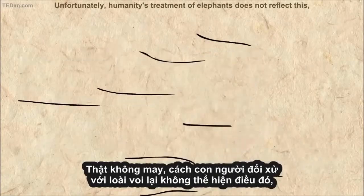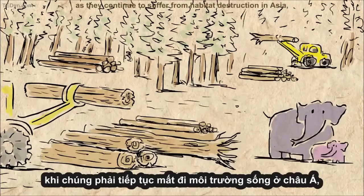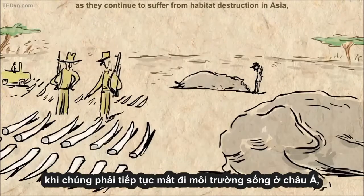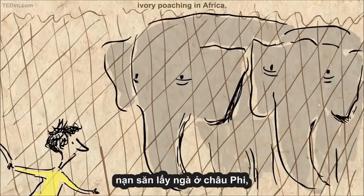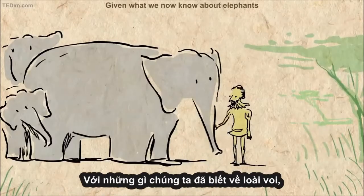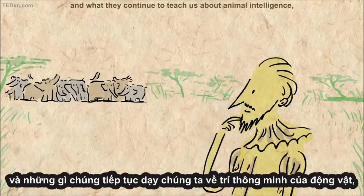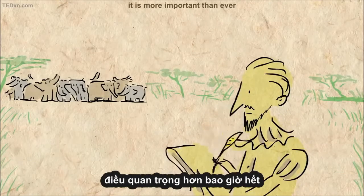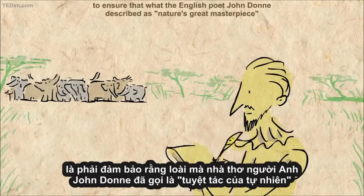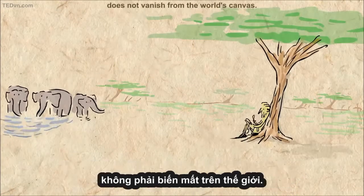Unfortunately, humanity's treatment of elephants does not reflect this, as they continue to suffer from habitat destruction in Asia, ivory poaching in Africa, and mistreatment in captivity worldwide. Given what we now know about elephants and what they continue to teach us about animal intelligence, it is more important than ever to ensure that what the English poet John Donne described as nature's great masterpiece does not vanish from the world's canvas.